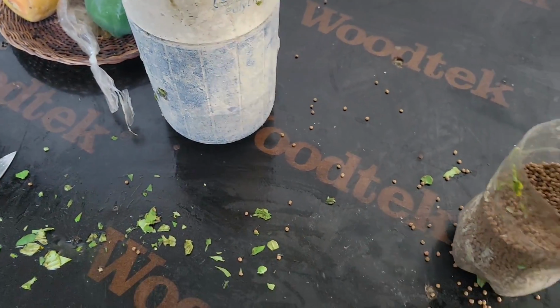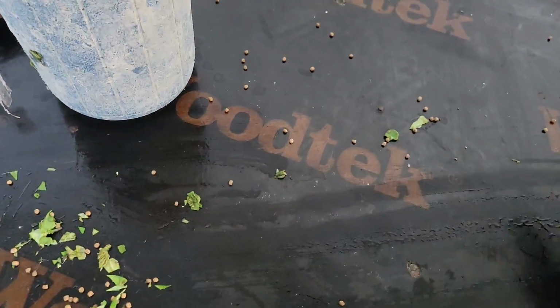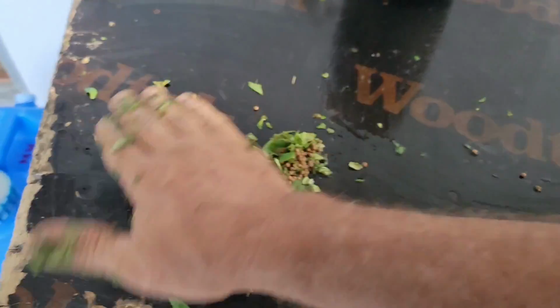Tilapia have a very similar diet to even like these chickens. They like plants and things like that. They will very much enjoy eating a very good plant.